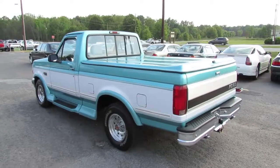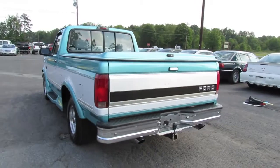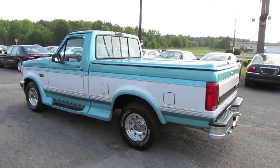Plus, fantastic unique color scheme you don't hardly see anymore. This is going to be a full and in-depth review of the F-150. We'll start it up, show the engine, get an exhaust clip and go over the performance data, and show you a bunch of the features on the interior as well as exterior.